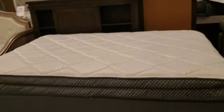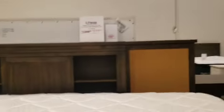This looks good for a child's room. This is a full size bed with the cabinet and the message board and extra drawers. I wish I'd have seen this. Something would have been available like this when I bought my son's bed, because this is very nice. I do like this.